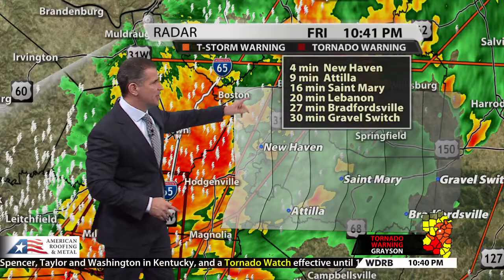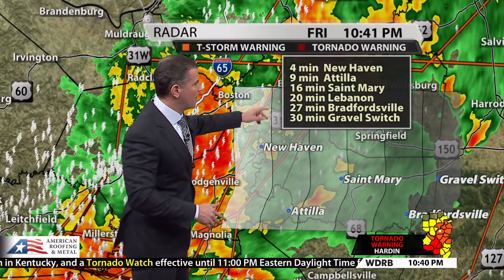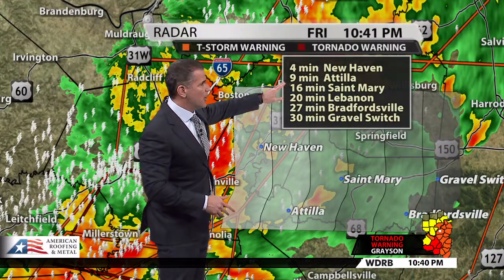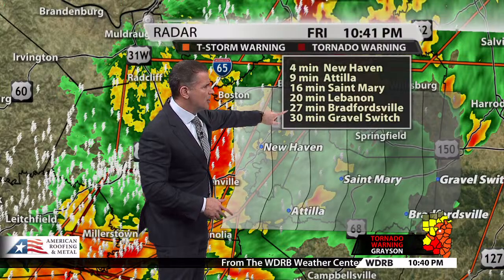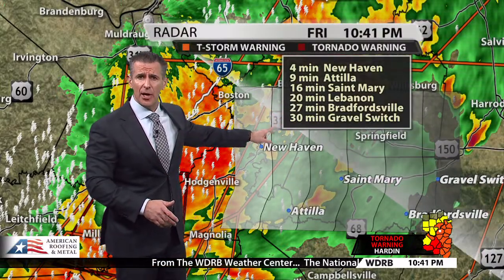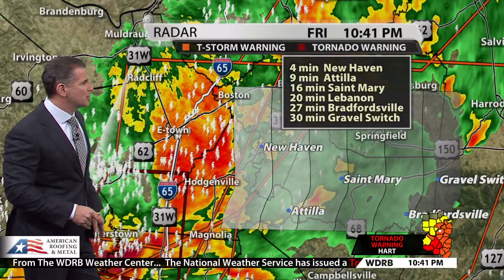These are going 65 to 75. New Haven, be prepared for 70-mile-an-hour winds in 4 minutes. Attila, around 9 minutes from now, St. Mary 16 minutes, 27 minutes in the Bradfordsville area, Gravel Switch 30 minutes from now. We'll continue the travel towards the south.